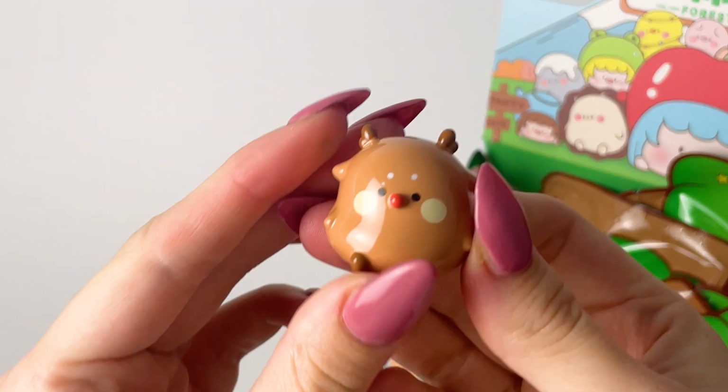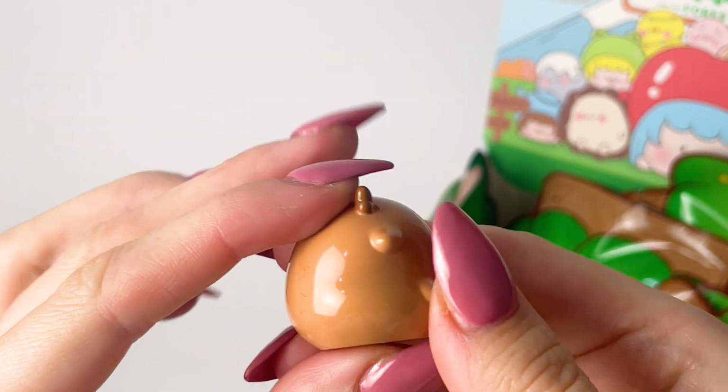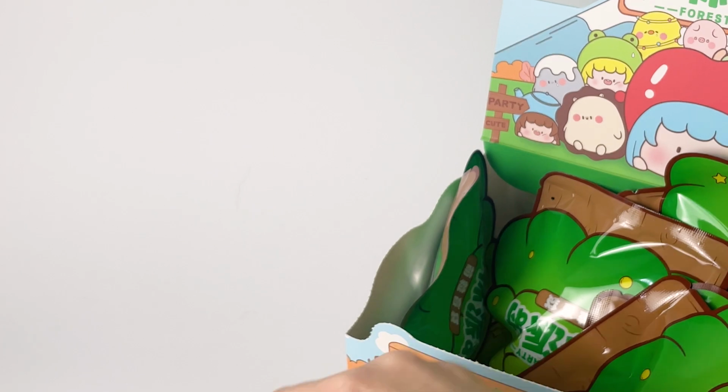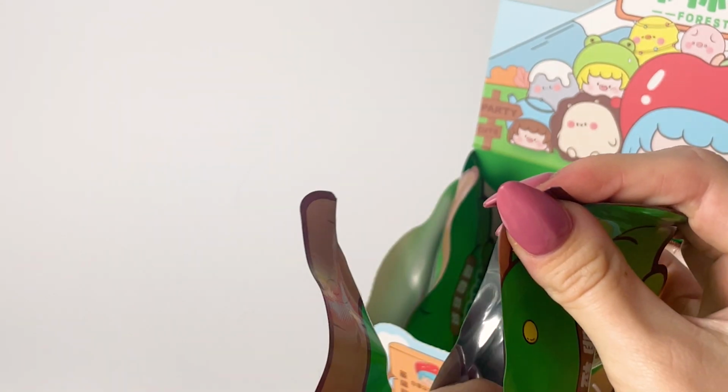We're having a little brown lot here. The little reindeer. Look, that would be so cute for a Christmas display. I love that. These are all really nice and super shiny as well. Look at that. Oh, I love little figures. Okay, number four.